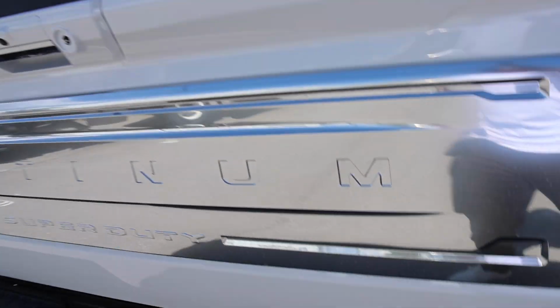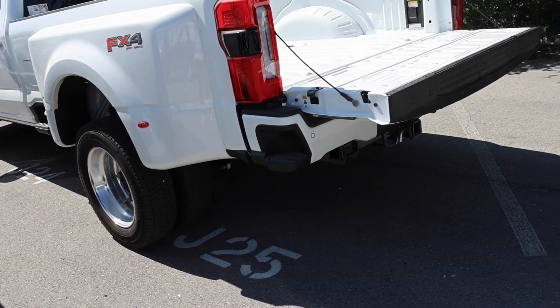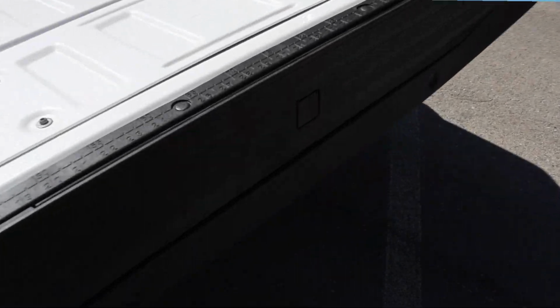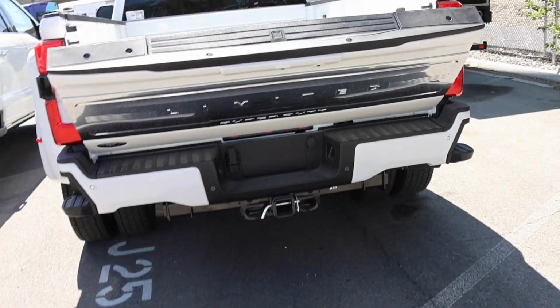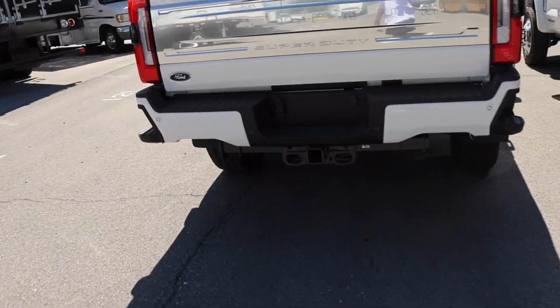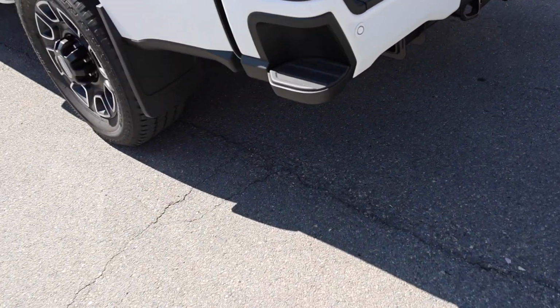So even with the Platinum, that is available. So that's why I said earlier, I do like the Platinum better than the Lariat, and I'm going to show you why I think I like it better than the Limited. They do have power function too, to put the tailgate back up as well. Parking sensors, and yeah, everything that you would expect is on both sides of the truck, including those steps on the side of the bumper.